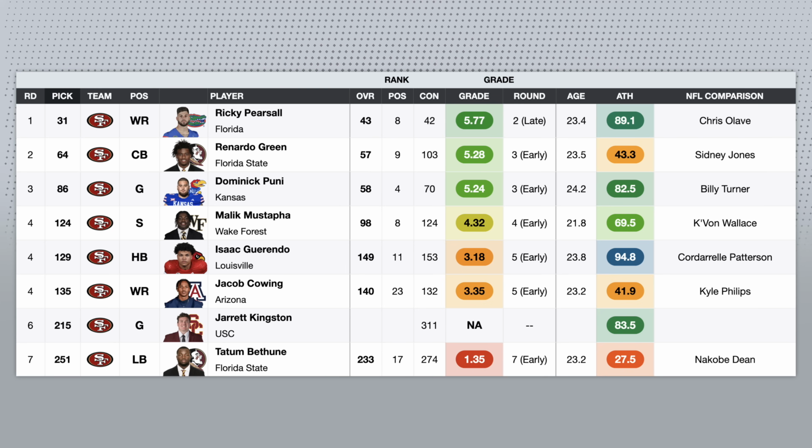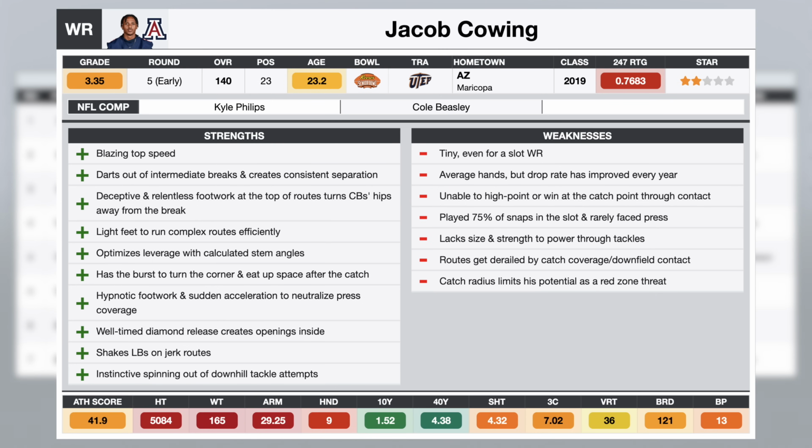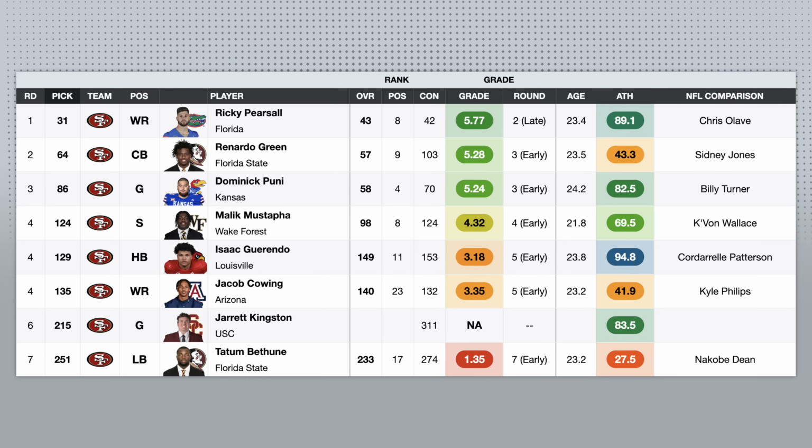And then they finished off the 4th round with Arizona wide receiver Jacob Cowing. Of all of the undersized route running slot receivers in this class, Jacob Cowing was my favorite. He has blazing speed. He's really explosive out of horizontal breaks, and he does a great job of using the stem and footwork at the top of the route to set up his breaks. Because he's so fluid and light on his feet, he can run complex routes with a lot of extra footwork, and there isn't very much delay throwing on a couple extra steps of window dressing. Now, he is very undersized, extremely limited in contested catches, but as a slot receiver that can just torch off coverage, I think this is a great pick in the 4th round.